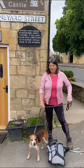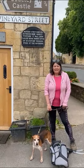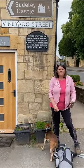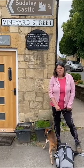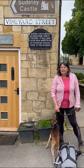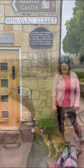Here we are on week 3 of the Cotswold Way Challenge. Today we're going from Winchcombe all the way to Cotswold Reservoir, so up to the top of Cleeve Hill and then all the way back down again. Starting a little bit earlier because the weather is nice and getting warm later.